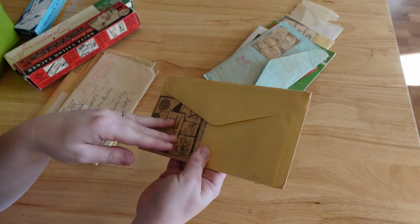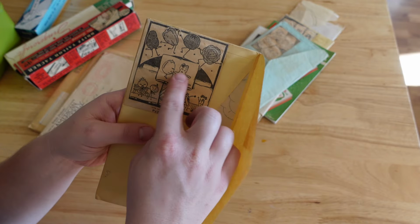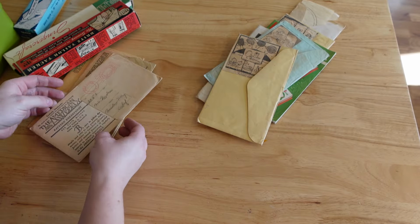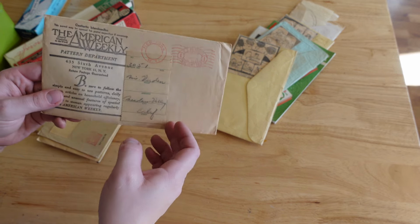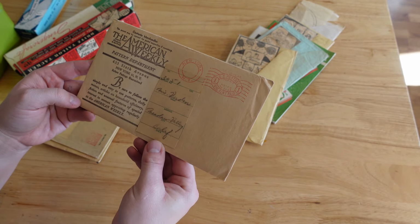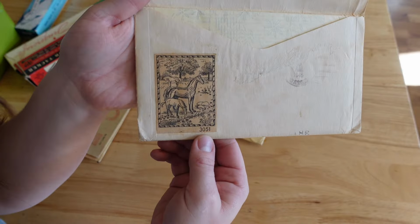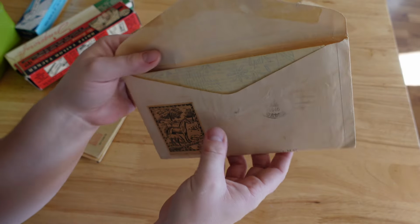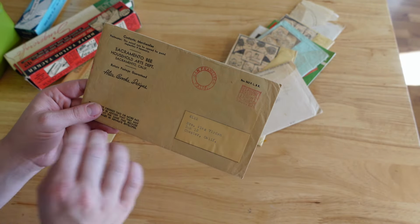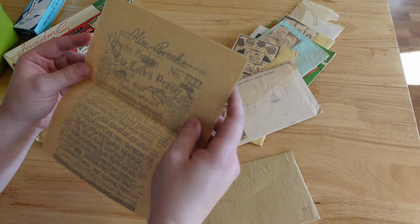Let's see, Sacramento Bee. So this looks like we've got some vegetables doing some, I don't know, weird things. I won't take that one out, but oh my gosh, is this how they used to write addresses? This is like stuck on there. That's funny. So another pattern. This looks like a big horse one. So this is probably as big as that house one that we looked at earlier. She really liked the Sacramento Bee. I mean, I know it wasn't too far. They were from Chester, California, so it wasn't too far, but.